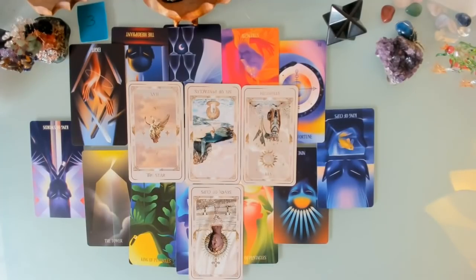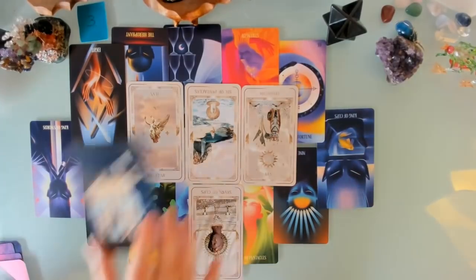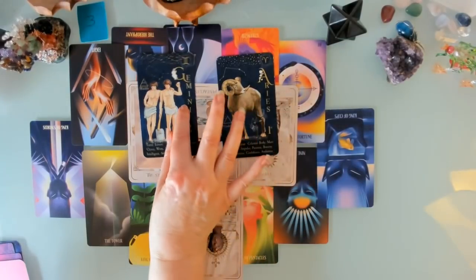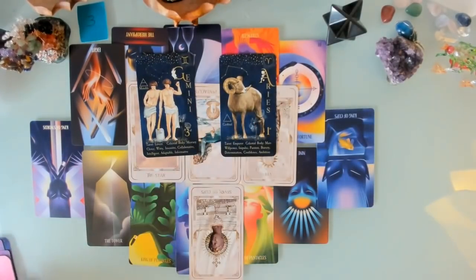Okay, so let's have a look at some of the oracle cards that were intuitively chosen for this reading that was under the World card that brought you here. So firstly, some astrology energy for you. Okay, so we've got a couple of sun signs.